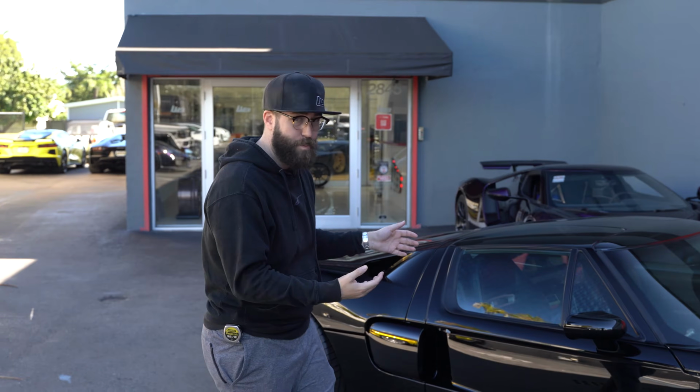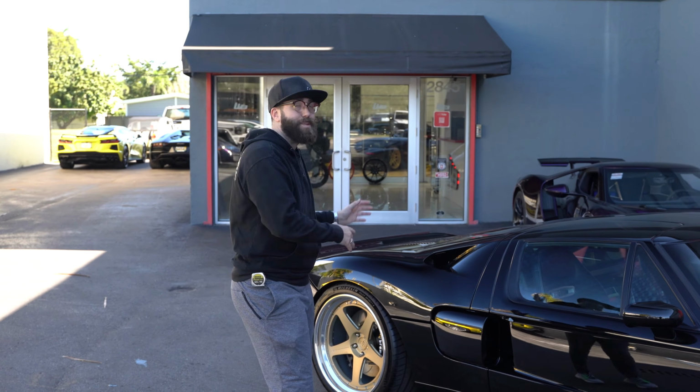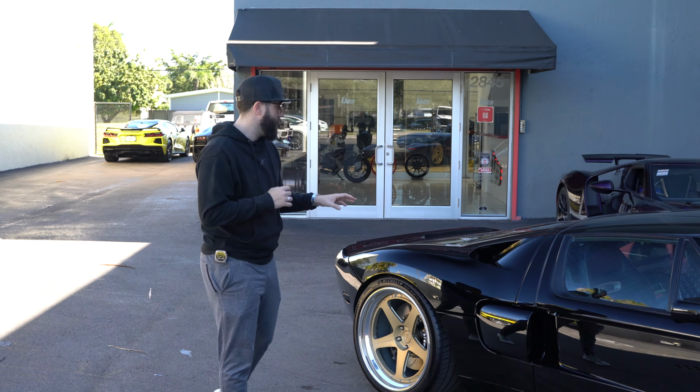So it's really funny, because sometimes we'll think a car is going to blow up and it really doesn't, and there's other times where a car we don't think it's going to blow up, like this one, or blow up as much, and it absolutely takes off. So this is a really cool setup.